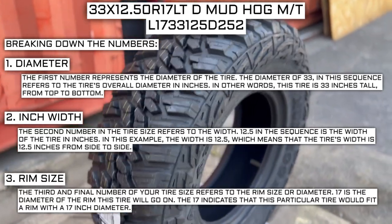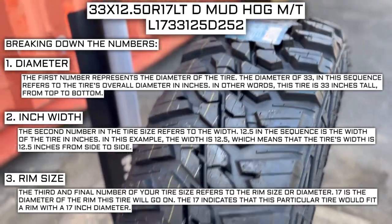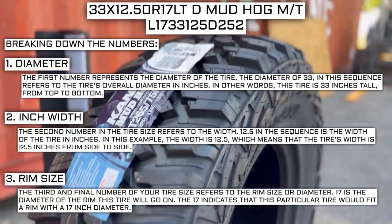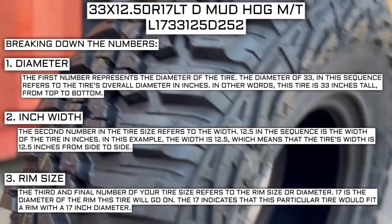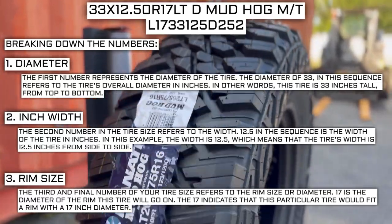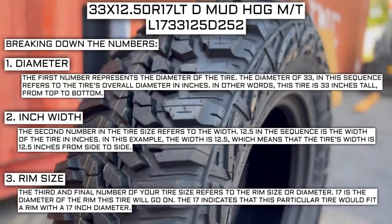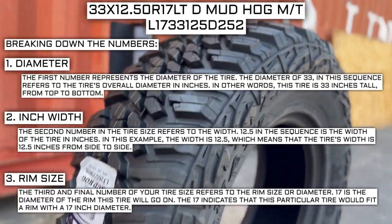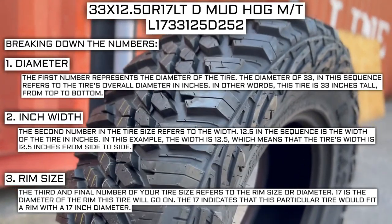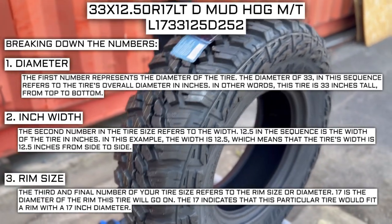The rim size of 17 in this scenario indicates that this particular tire would fit a rim with a 17-inch diameter. Keep in mind, this number is not negotiable. Unlike the first two numbers, you can't upsize and downsize this part. The only time this number will be different is if you are actually changing the size of your rim. So for example, if you find a fantastic deal on a set of 265/70R17 tires, you absolutely cannot use them in place of your current 265/70R16 tires, unless you are actually changing the rim size also from 16 to 17.